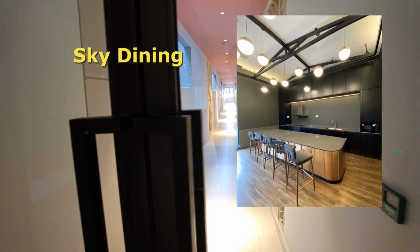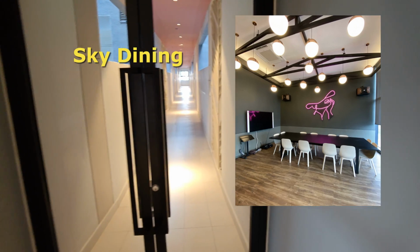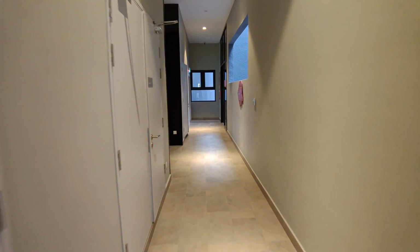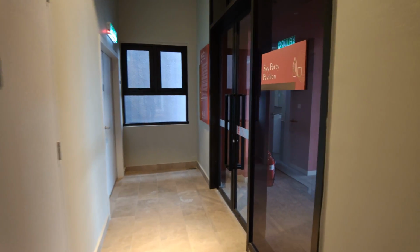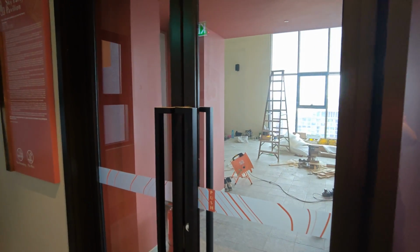Behind these doors, you have a total of 8 units. For security, of course, they've put a door with access control. So all these facilities, none of it's really open as in open air. They're all enclosed and all air conditioned. This is a Sky Party Pavilion. It's not even completed yet, still under construction.